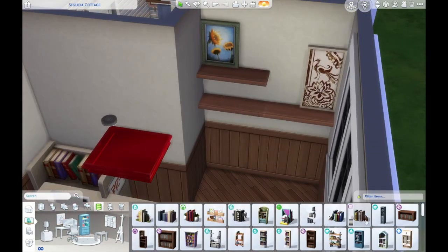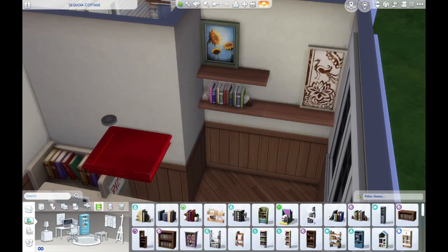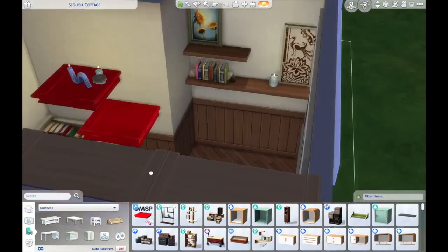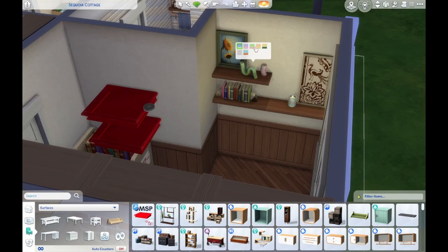I think it's really pretty and it turned out really nice. Here's the little book clutter. I love this book clutter. I think it's very beautiful. And the candle. And do we get a plant? We get some more candles. Do we get a plant? Maybe we don't get a plant.